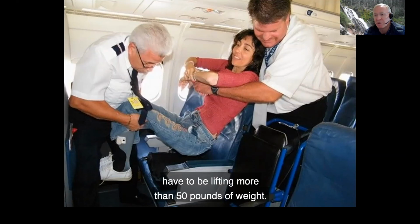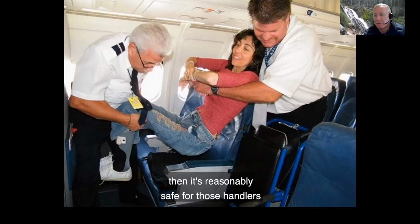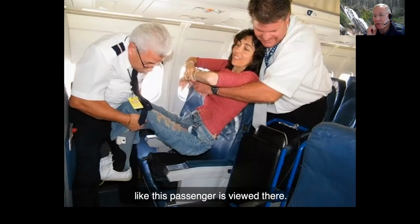Now, in theory, these people shouldn't have to be lifting more than 50 pounds of weight. And so if that passenger is less than 100 pounds, then it's reasonably safe for those handlers to lift that person into the aircraft seat. You see their seat cushion in place on the aircraft seat. But most passengers are not less than 100 pounds, like this passenger is viewed there.